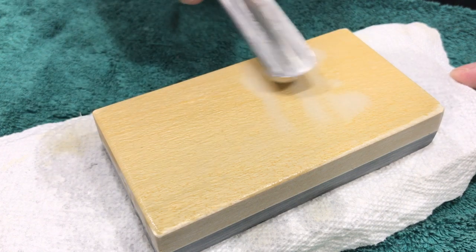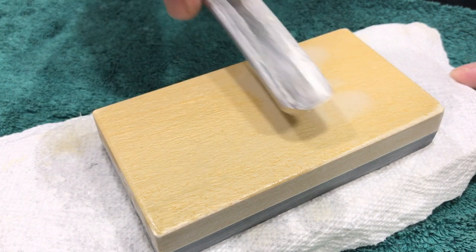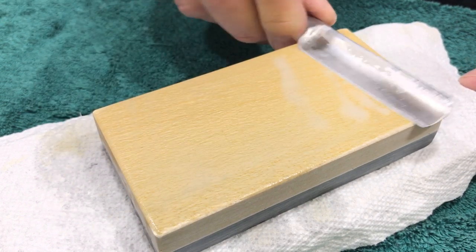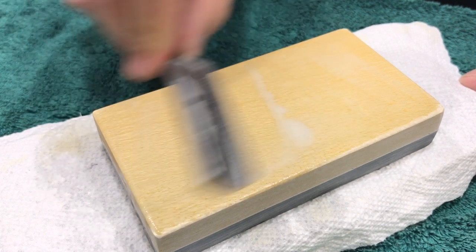You see my slurry is getting gray, but it's not really super dark. So the speed here on this stone is what I would call average on slurry.